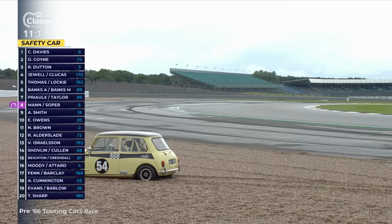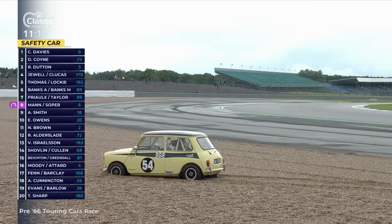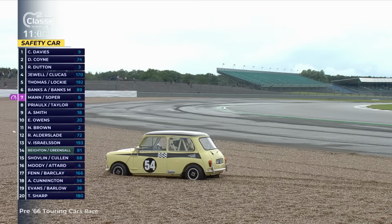Oh dear. There's one of the cars that we've lost. That's the car of Billy and Carl Nairn, their little Mini that's gone off into the gravel, and yes, I can understand why we're under safety car. Soper has moved up to 7th with those quick laps that you were talking about. As you say, could well be a factor in the closing stages with such rapid lap times that Steve is delivering. Wonderful to see him back out, isn't it?